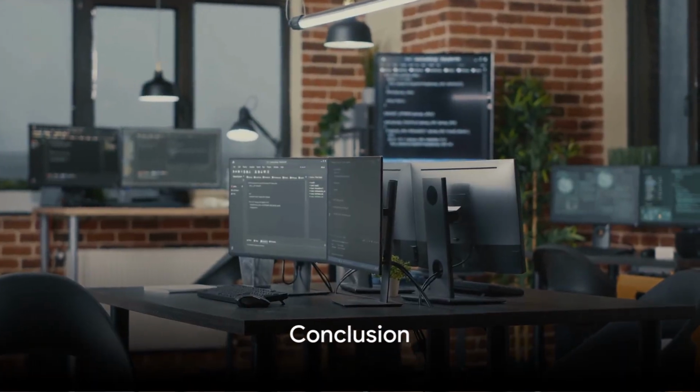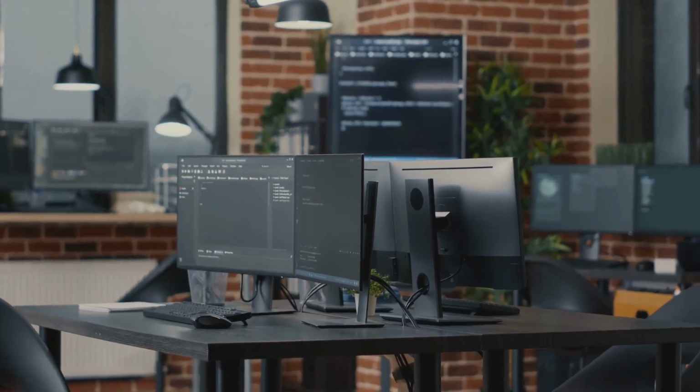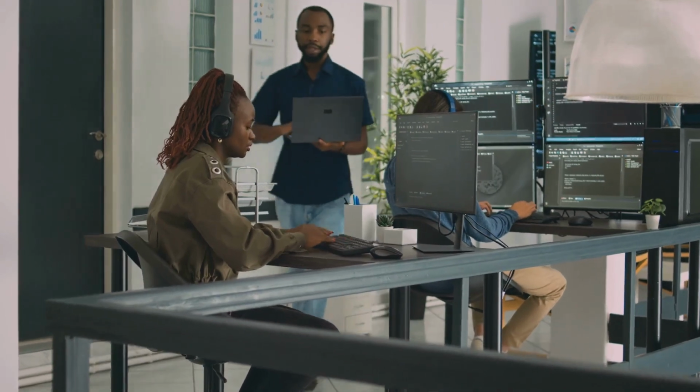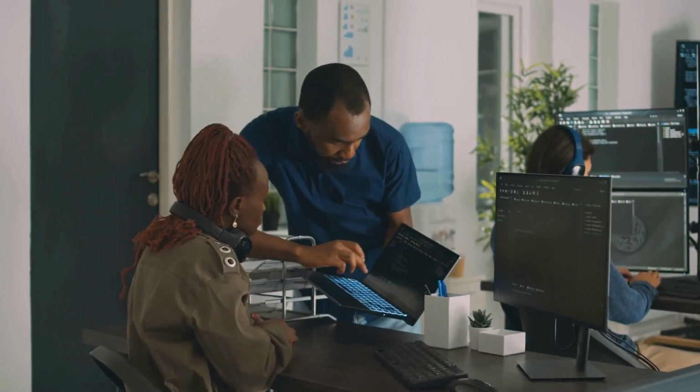So, the next time you think about data management, remember Blackcoffer and their game-changing automation software. They've truly transformed the landscape of data management in IT, making it easier, more efficient, and highly effective.